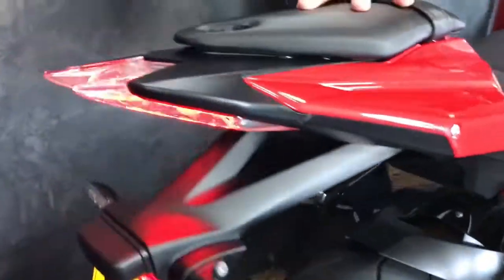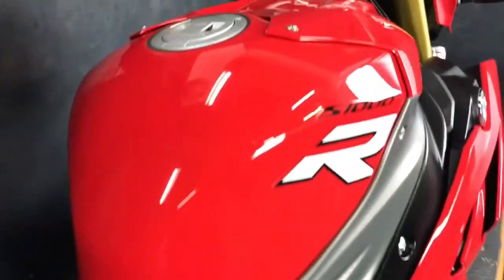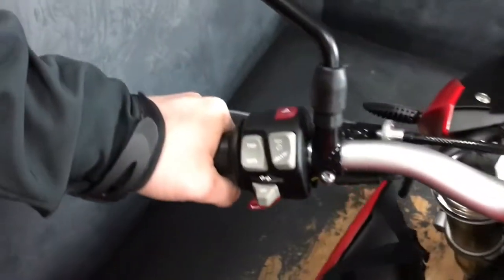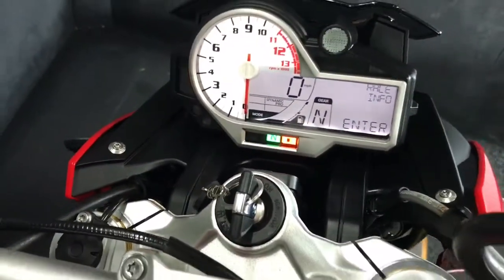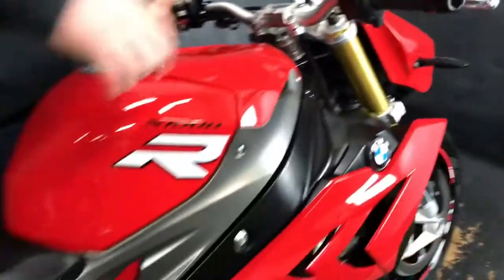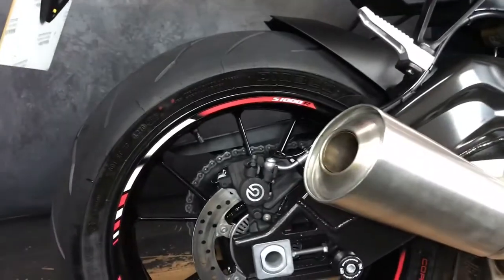Really is nice. Obviously, it comes with the standard riding aids as the Sports does. It's got Dynamic Pro on there. It's got adjustable electronic suspension. Power modes. It's the right deal. Let's give it a start up.